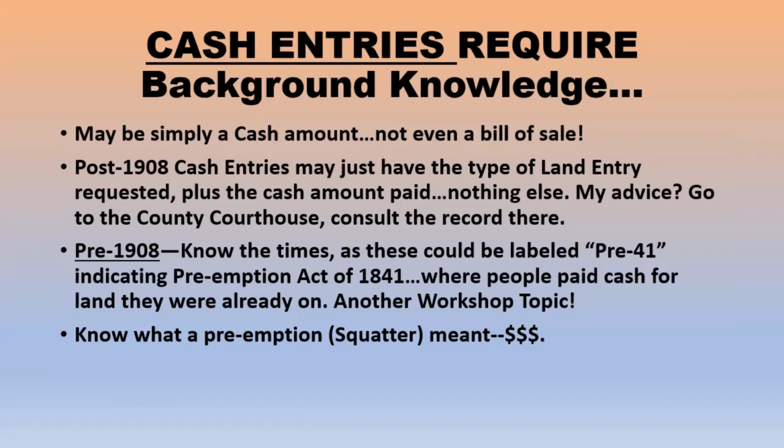My advice, take your time, go to the county courthouse and consult the record there to see when the land got registered, because no matter what, remember, all of these homesteads, when they are finally proved up, have to be registered in the county with the county clerk and recorder.